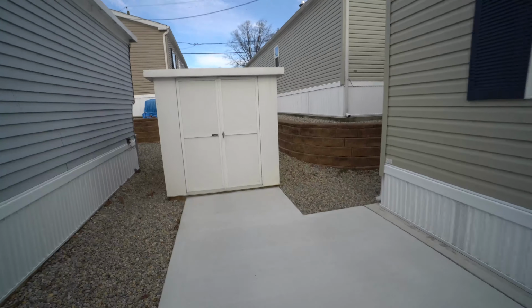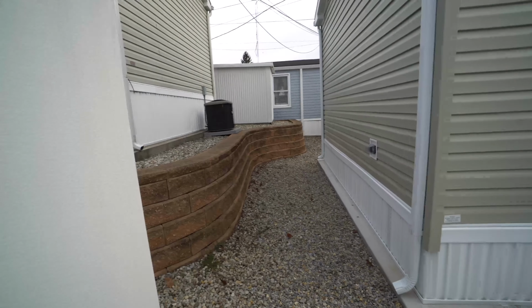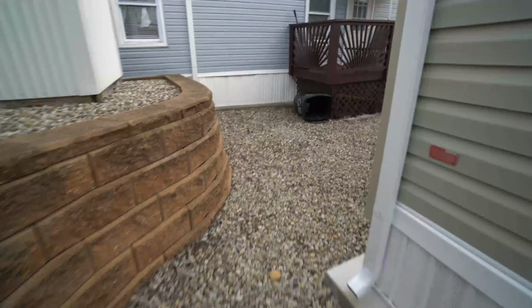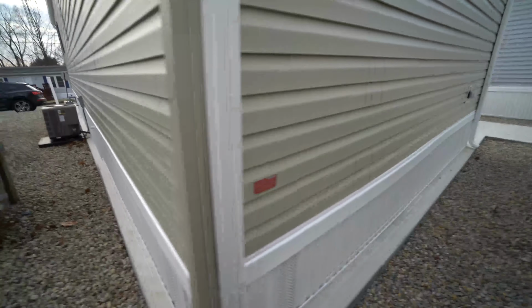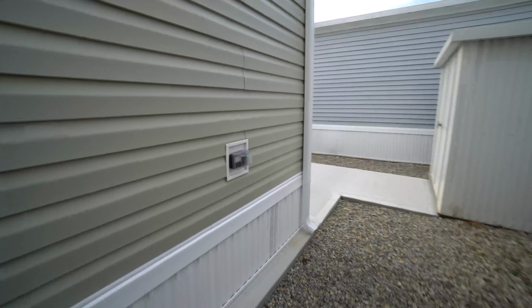We'll go around the back and you can see we have outside water and electric. There's an electric outlet, and then there's another one on the front. Around the corner, you can see this house comes with central air conditioning. This is the data plate. It tells you all the information about the house.